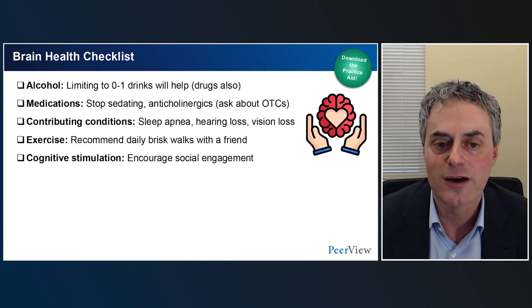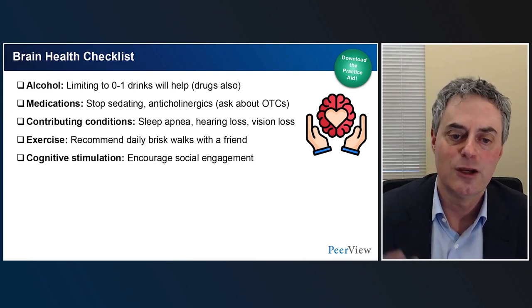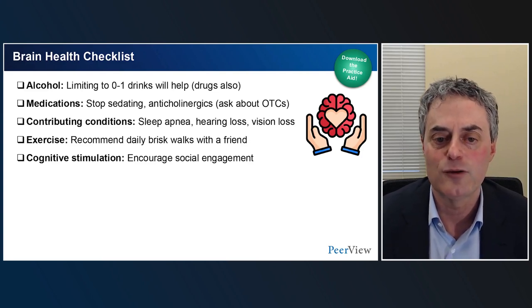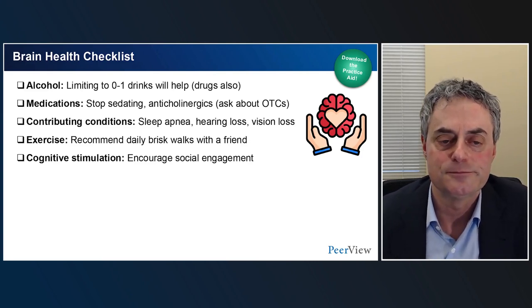Recommend exercise, just like Dr. Chodas was talking about at the beginning. Cognitive stimulation, which really should be centered around encouraging social engagement. And this is another moment where I want to remind you that there are practice tools available where you can print out some of these tips that you can use with your patients.